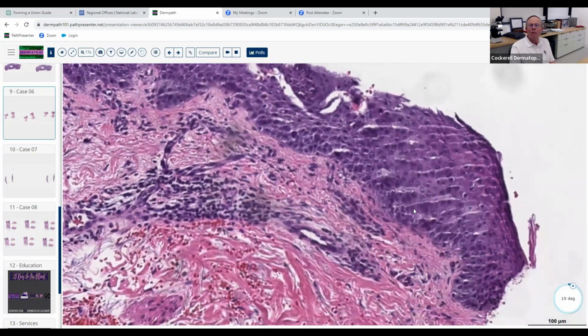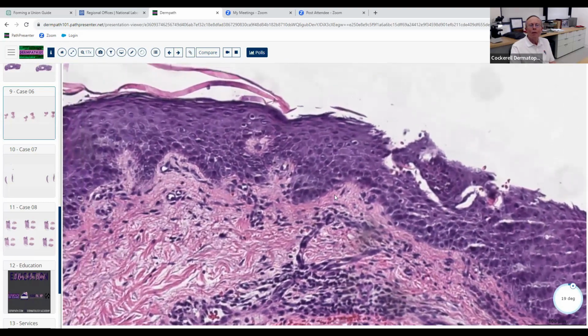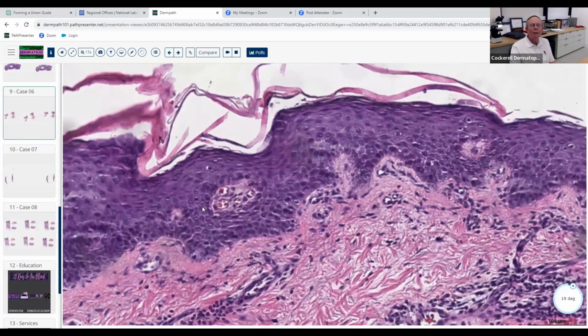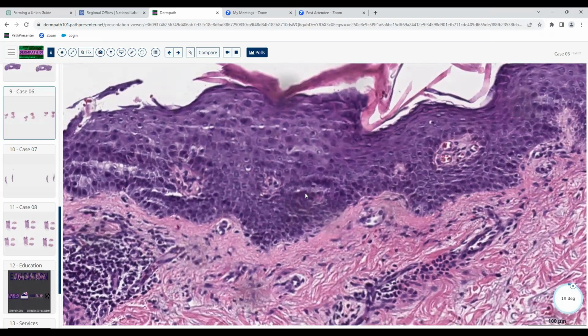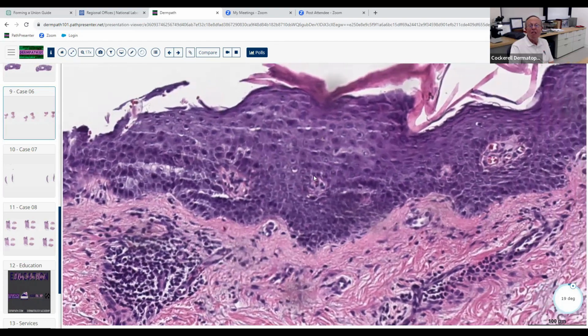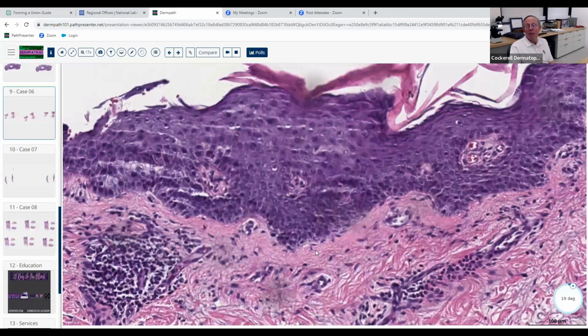So what do you see in the epidermis? What do you not see? Do we see any spongiosis? No, not much. I agree. Do we see an interface change? No, we really don't.